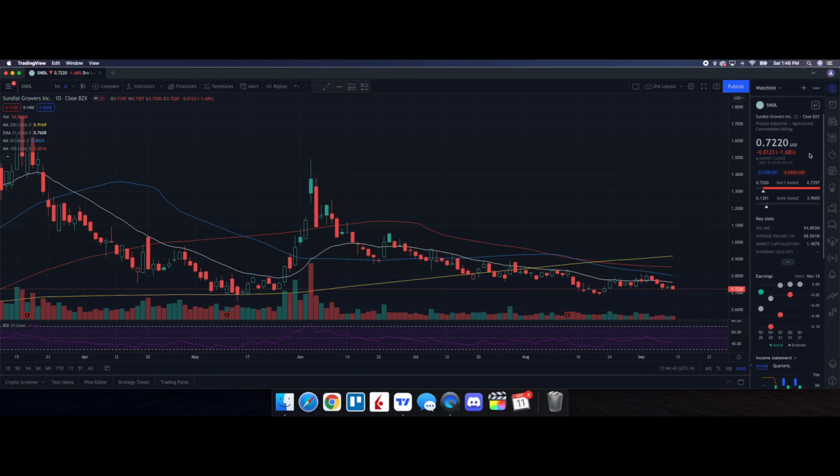Let's see how it performed on Friday. So it ended up closing the day at 72 cents, down 1.68%. On the low, it tested 72 cents, and on the high, it tested 73 cents.